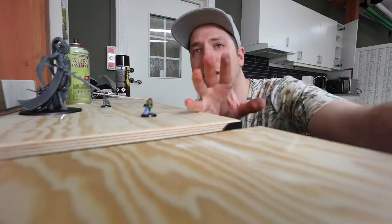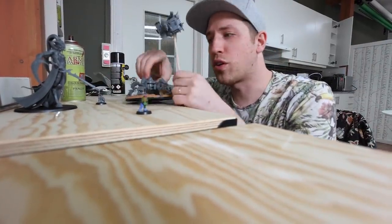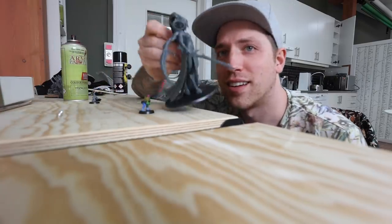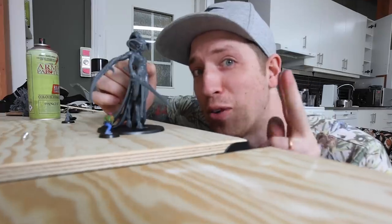Okay, we got 2 more to go. You want to do the big one? Yeah, the big one. Let's do it. Okay, we got 2 big boys. We got this one, Orc converted doom crawler or something. This one's for Lucas. And for me, Keeper of Secrets. Just 2 hours.